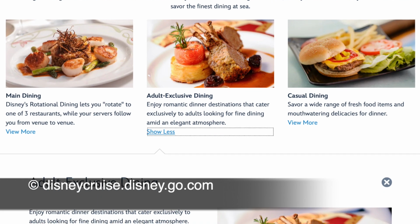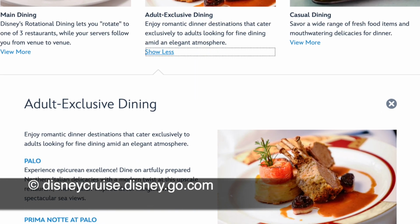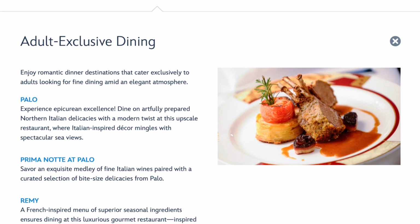Another mistake that we've made is that we sort of thought we'd be able to do anything and everything, and that isn't the case. We still haven't been able to get a Palo brunch, even though we've been looking as much as we can. If you are a new cruiser, your booking activities will be the last to open.